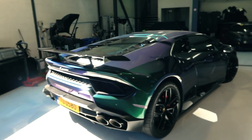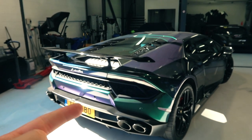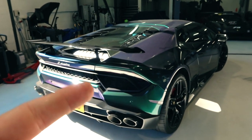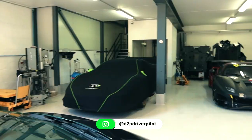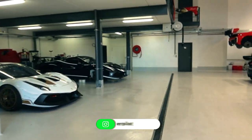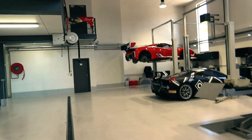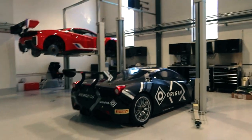LP580-2, it's the rear wheel drive version of the Lamborghini Huracan. Been driving around in it for a little while. We are in Spa and we're actually at D2P, surrounded by Ferraris, ironically. So look at where we are right now. There are all of these Ferrari race cars. If you didn't see my last video, I actually went out and drove a 488 Challenge with these guys, and we just came to see their headquarters, and it's pretty impressive.